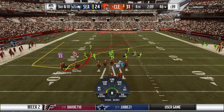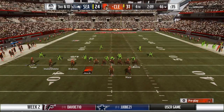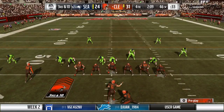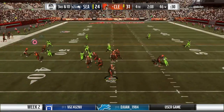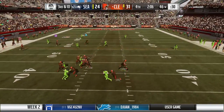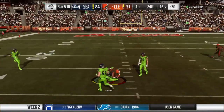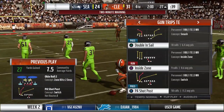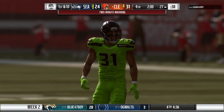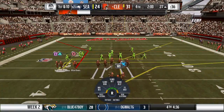Another incompletion would certainly be ideal defensively. A big play now. This is 3rd and 10. To throw, Mayfield. Eluding the pressure right. Over the middle, complete. It's Turner. And he'll go down, but not before getting this inside the 30. They give him 27 yards on the 3rd down conversion.